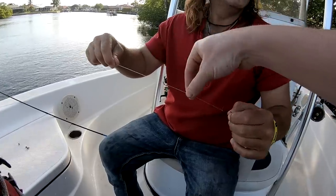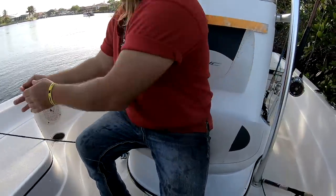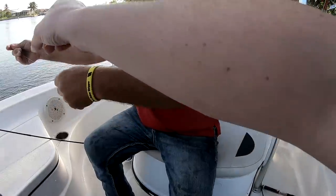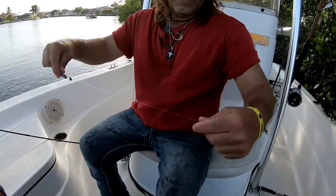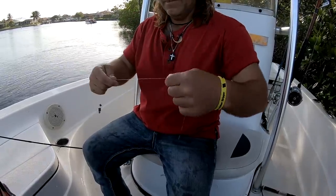Oh, it's all chafed up. Yeah, that's from him being in the tree. But he did good to get him out. Yeah, guys, that's a good thing to do. Every once in a while, just run your fingers down your monofilament and feel for nicks and dings. And if it is, just clip off the end and retie your rig.